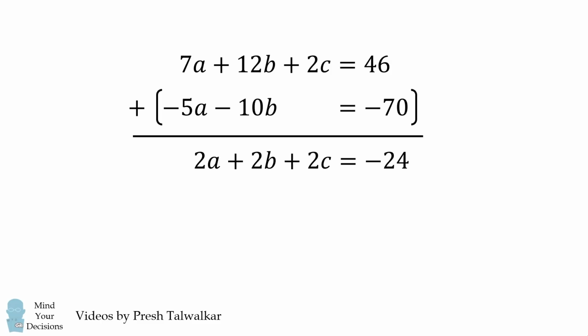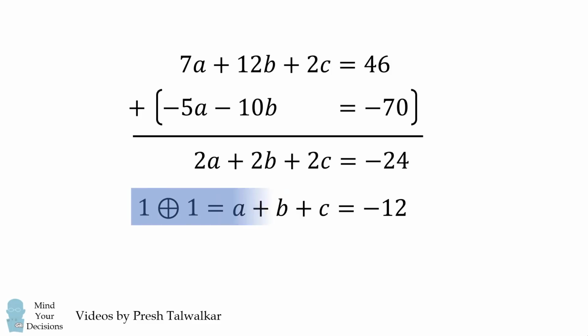Now all we have to do is divide this equation by 2, and we get a plus b plus c is equal to -12. And a plus b plus c is exactly what 1 and 1 combine to be. Therefore, our answer is -12.